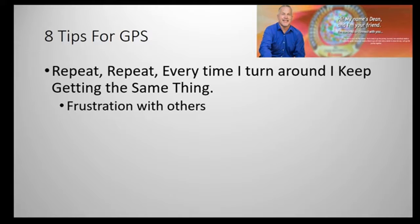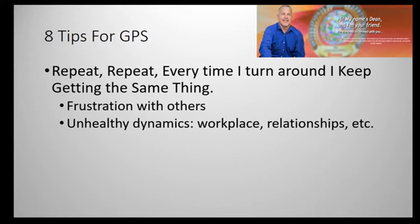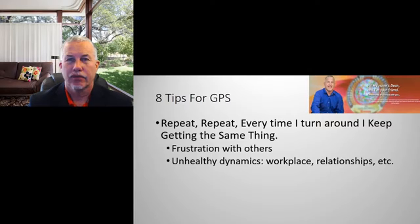Maybe it's our employees, maybe it's our relationship, maybe it's our process, but it just seems like I've repeated this over and over and I get the same answer every time. I get the same thing happening every time. Maybe there's unhealthy dynamics in the workplace, in relationships, etc., and you're just not seeing it. You're oblivious to it. You think everything's okay, but we keep trying and trying and nothing changes, right?